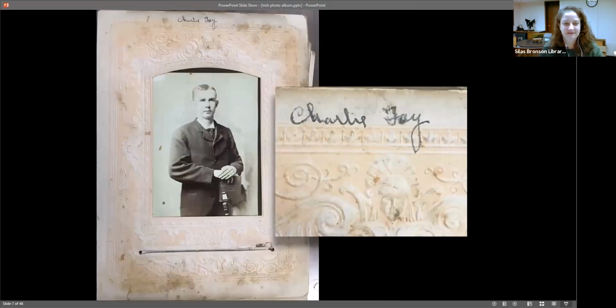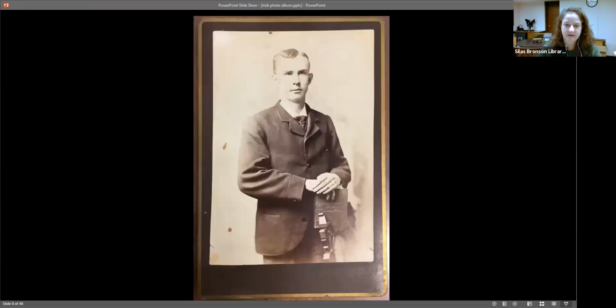Now here, however, the person who owned the photo album was very helpful and wrote down this young man's name, Charlie Foy. The handwriting's a little tough to decipher, especially where it smudges, but I was able to figure out that that's F-O-Y for the last name. There's no additional information on the photograph itself.